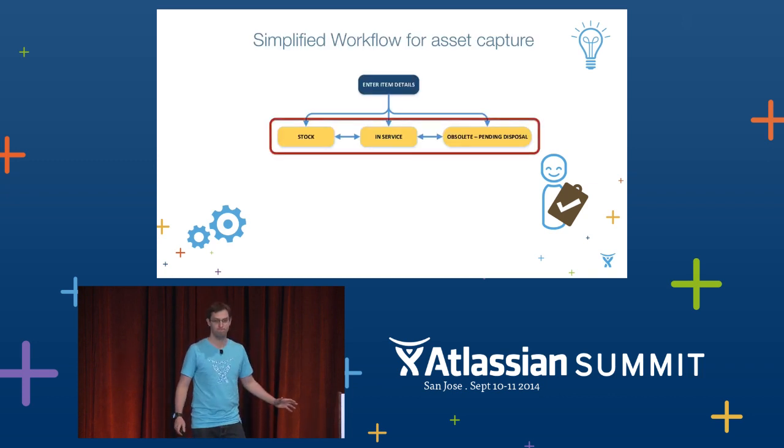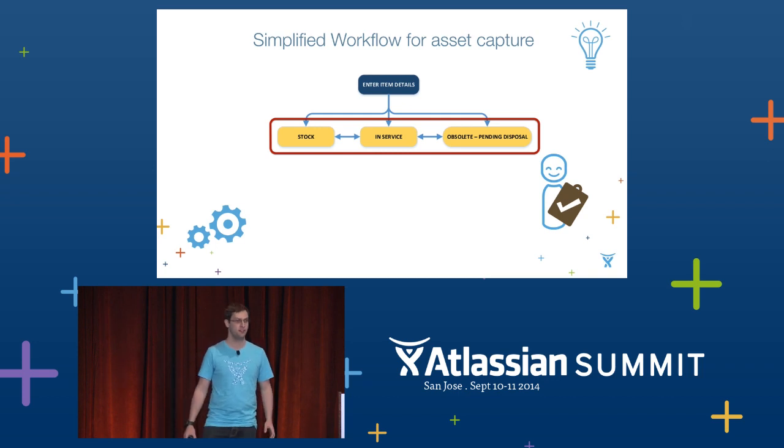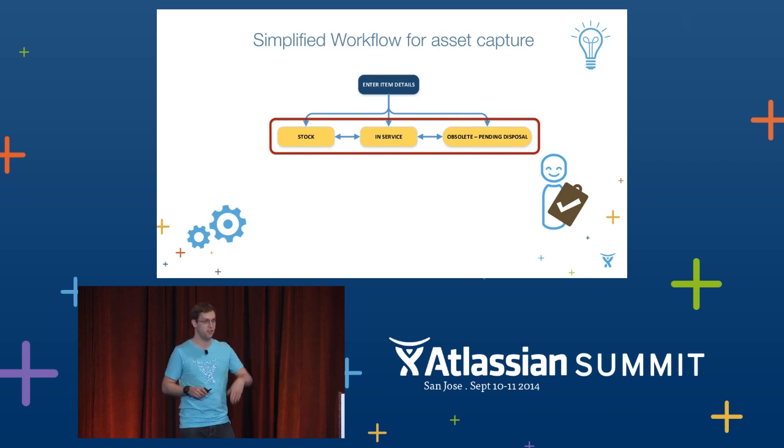There we go. And these guys could just load up, scan an asset tag, stick it on a computer, and select in service with the user. They could assign it straight to the user, and then we gave them some documentation on how to figure out what the spec of a computer was. Easy. So about a week later, we captured everything in our Sydney office at least, and we could migrate the workflow.